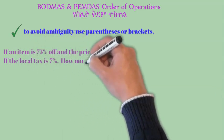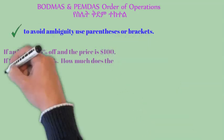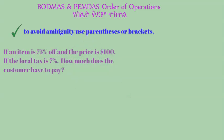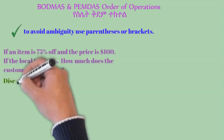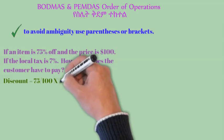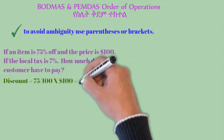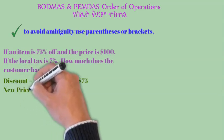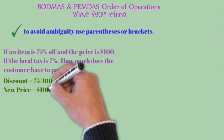If an item is 75% off and the price is $100 and the local tax is 7%, how much does the customer have to pay for the item? So let's see. 75% off $100, which is 75 over 100 times 100, which is $75.